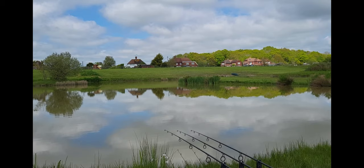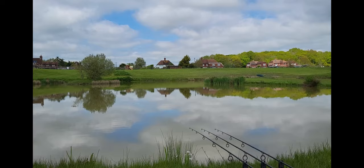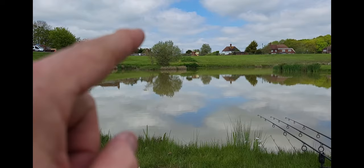Hopefully they don't spawn. I think we've got a few bites. We've had a couple of bleeps, whether that's the fish just knocking about. But I've got Ronnie rig on that one, wafter on the middle one, and a snowman over there. Yeah, fingers crossed. I've got 24 hours to make it happen. So we'll set up now, ready to go.